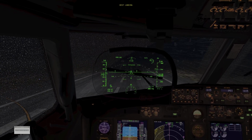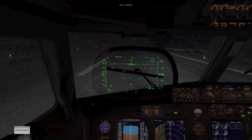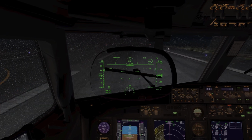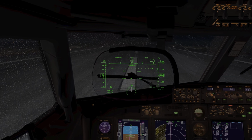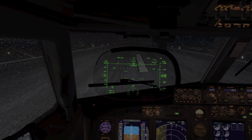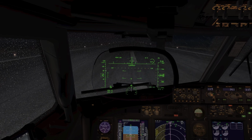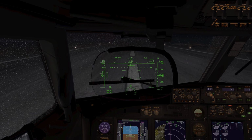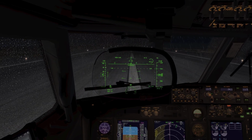Deep landing, 10. 7,000 feet remaining. Speed brake up. Reverse unlocked. Auto brake in use. Zibo 7378. Contact ground on 121.900. 60 knots. Nice landing. Really not bad this time.